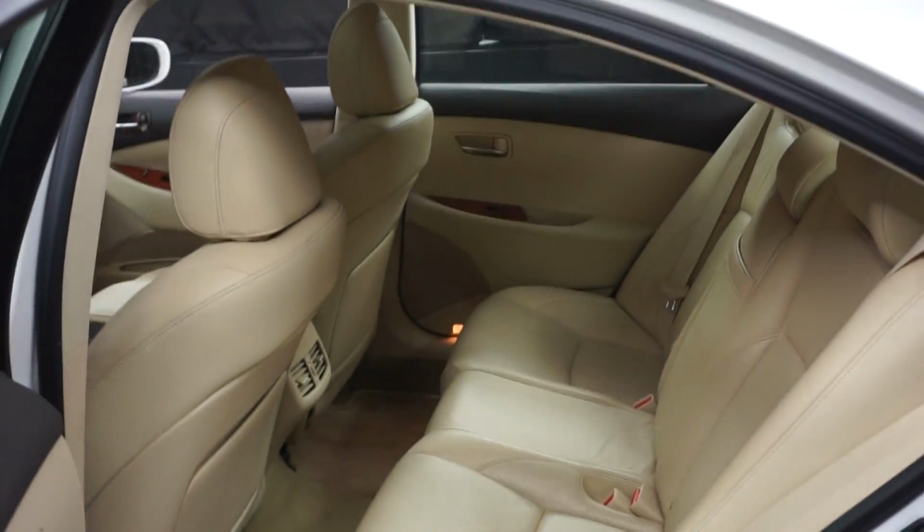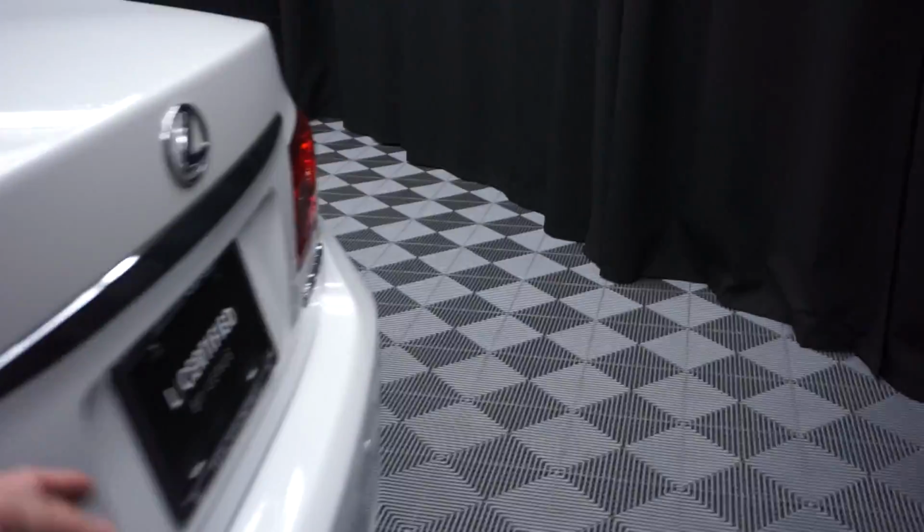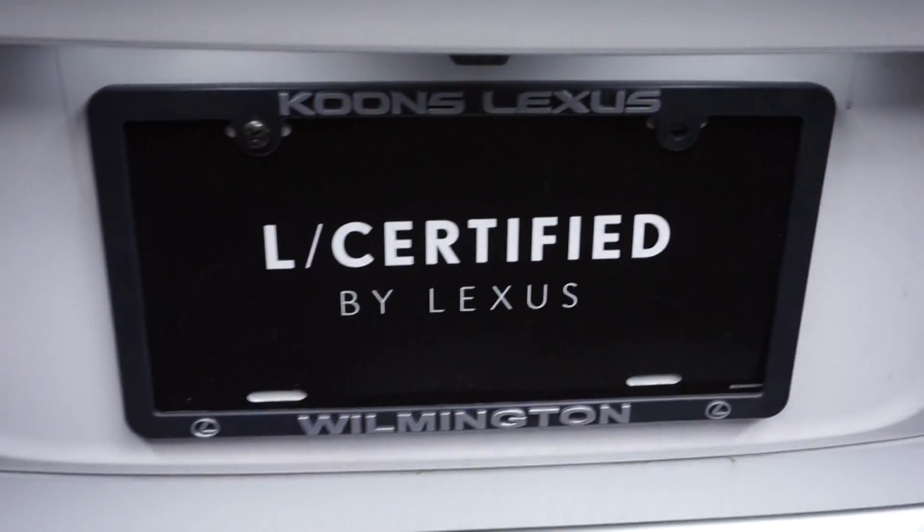54,000 miles. There's your sunroof. Plenty of room in the back seat. Lexus wheels. Plenty of room back here in the trunk area. And it's right here at Lexus of Wilmington.